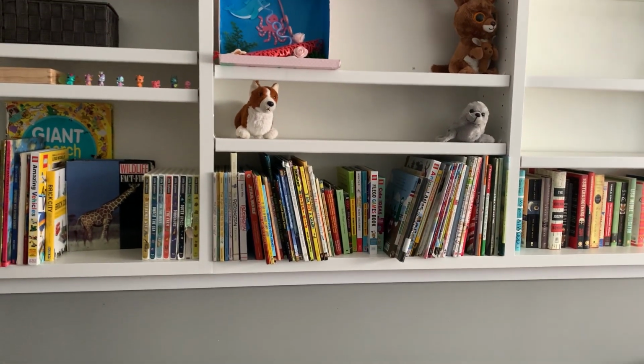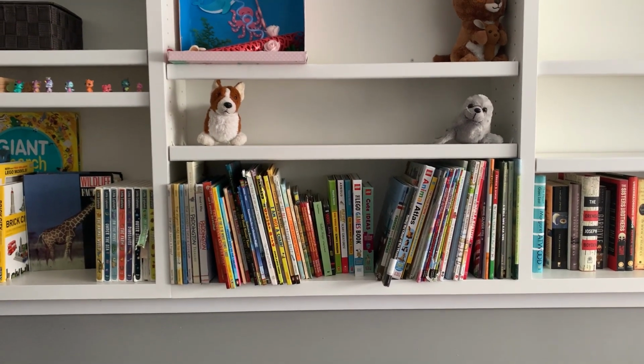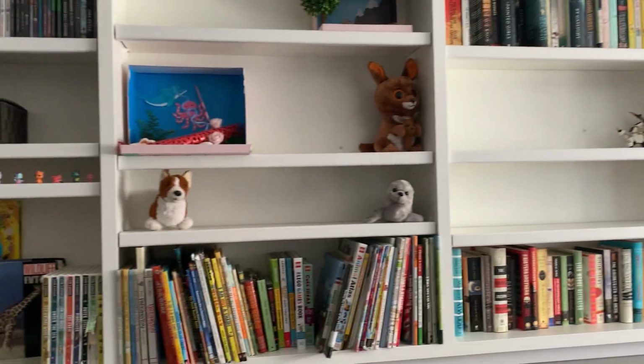And then over here on the last shelf, we've got some kind of Lego books, some more animal, kind of head-to-head animal battle books. We've got little scenes that we used to use to play animals with, and we've got some empty shelves to grow into. So that is the end of the bookshelf tour.